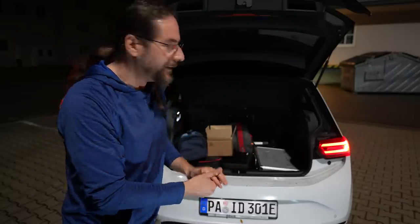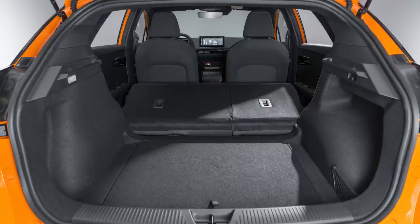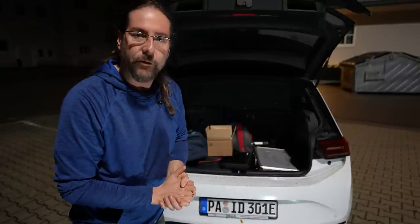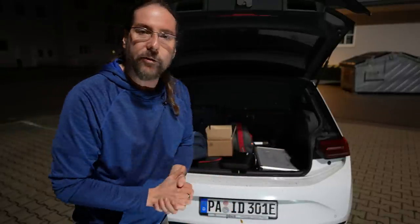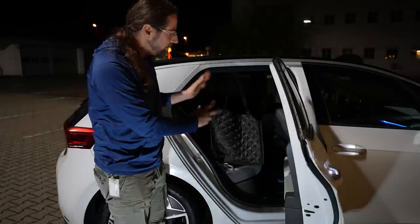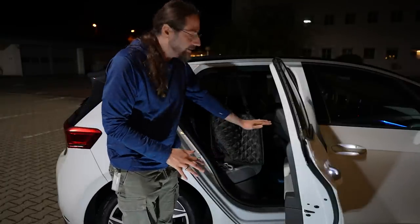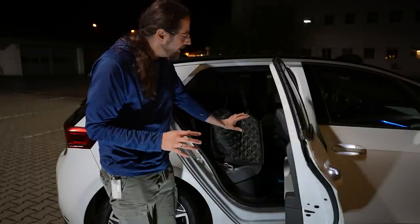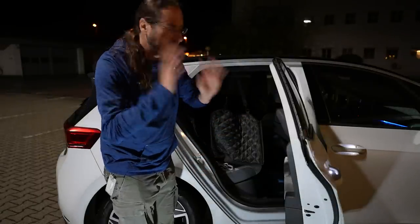The trunk was a reasonable size, maybe not as big as in the ID3, not as deep and not as wide, but you still have a little layer in there that you can change the height, and underneath you have the charge cable and you also have your tire repair kit. The space in the rear seats was also good. I can put my feet under the front seat, even if the front seat was on the lowest position. Maybe not as much space as here in the ID3, but it was still okay.